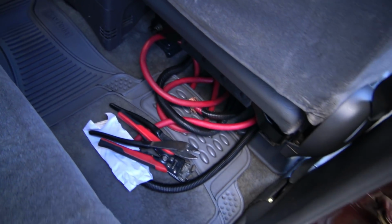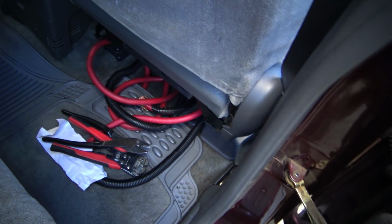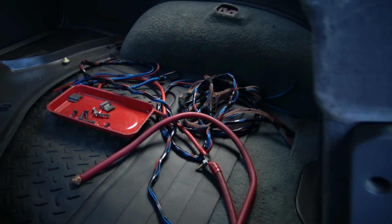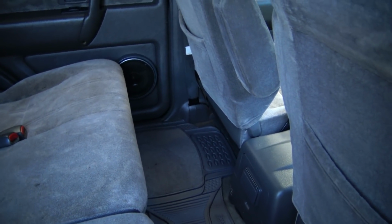I ran the 0 gauge to there. Obviously got a bit more to run. I've got to run it up to the battery. I run it from the back, and then in the back I've ran the power cables, and it's all clean in the back as well. So it is now back to, actually probably, as if not cleaner than it used to be when I kept it.